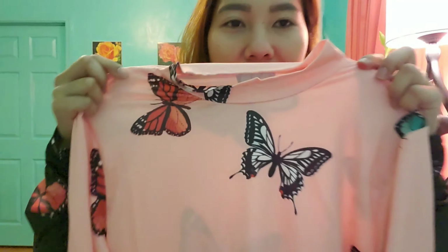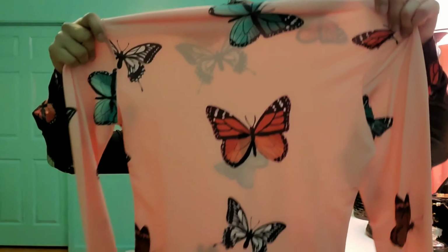So I got another one, which is the same style as this one, because I really love the style of the sweater, the butterfly thingy on it. So I got a different color. Actually, I was expecting a different color, not as pink as this. I was expecting a rose gold or something, but this one really is also nice. So for $8, I'm not gonna complain.